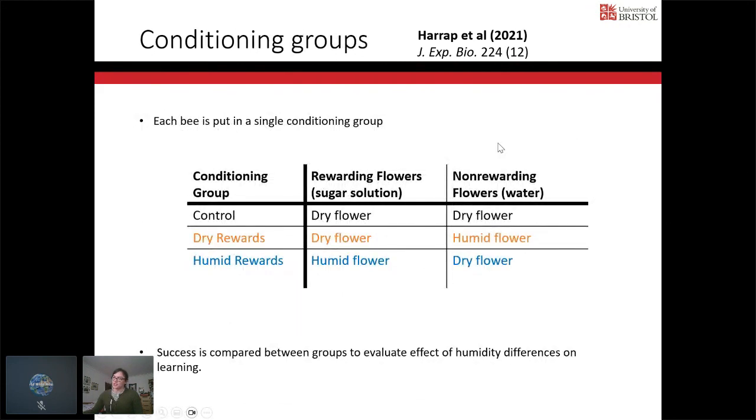So by varying the cues associated with rewarding and non-rewarding flowers, we can see what difference the addition of a cue that we're interested in, like humidity in this case, has on the bee's ability to learn which flowers are rewarding and which are not. So we have 3 conditioning groups. We have a control group where rewarding and non-rewarding flowers do not differ in floral humidity, and 2 conditioning groups where they do differ in floral humidity. We just change whether that elevated humidity cue is associated with rewards or a lack of rewards. So by comparing the bee's learning in these conditioning groups against the control, we can see what effect a humidity difference has on the bee's ability to learn floral reward state.